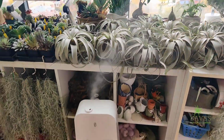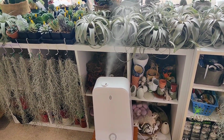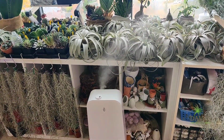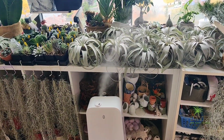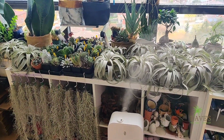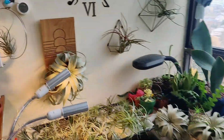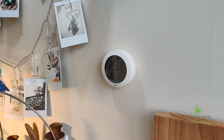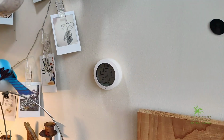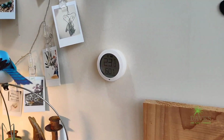Yeah, so as you may have noticed, I have a humidifier running here most of the time. I use it to keep the humidity in the room, especially during colder months. The heater kicks in and drops the humidity to like 40 or 45. So that is really low for some of these foliage plants and also air plants, as most of them are tropical. Yeah, so I like to keep the room at about 60 or at least 55 for the plants to do well. And temperature wise, right now it is 23, which is also pretty good.